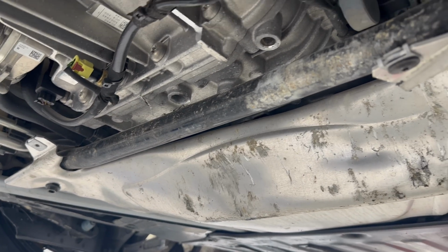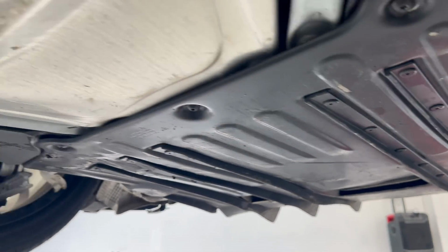Nice little customization to the rear under tray. Next up, let's take this guy off. Let's take the rear valance off, and let's see what we got.